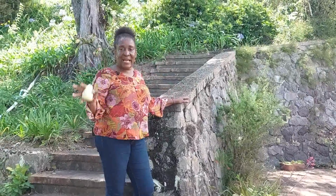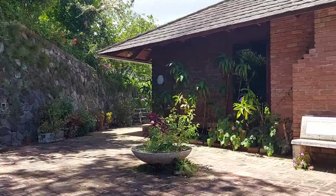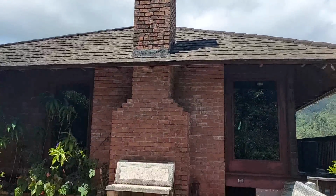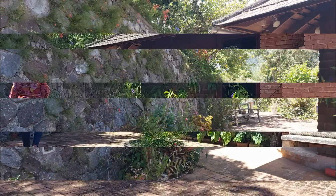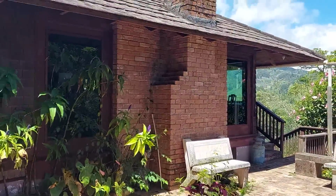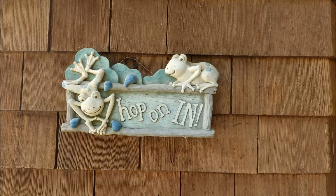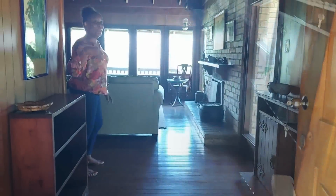We've come down from the terrace garden and we're now at the back of the cottage. You can see there's even a fireplace and there's a chimney. And we're gonna give you a peek of the inside. So come with us. Come on in.